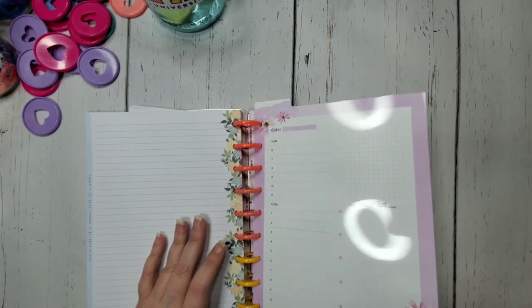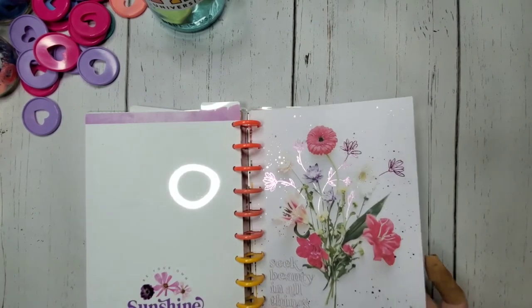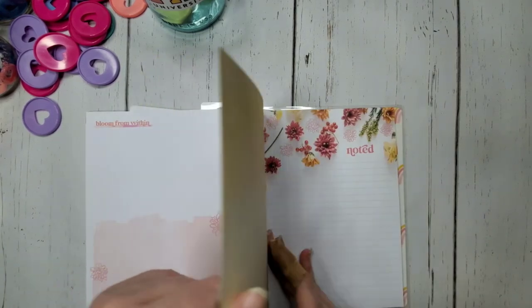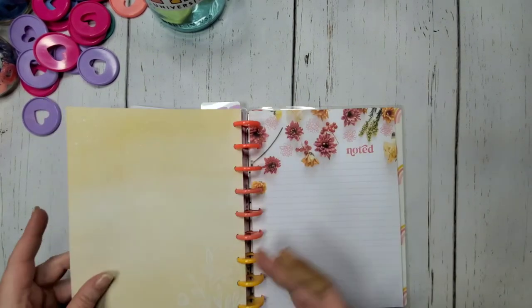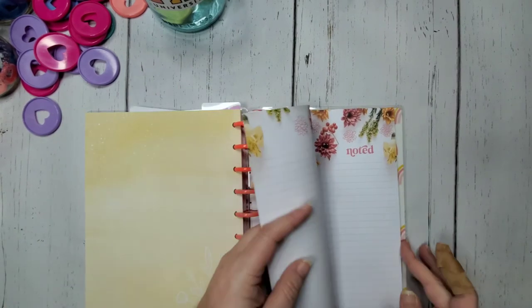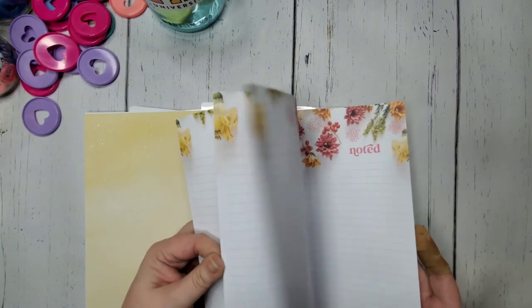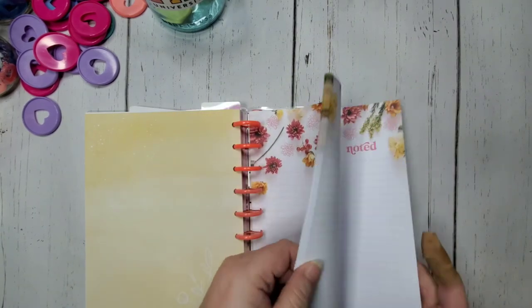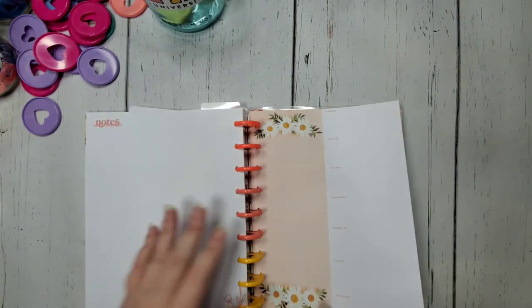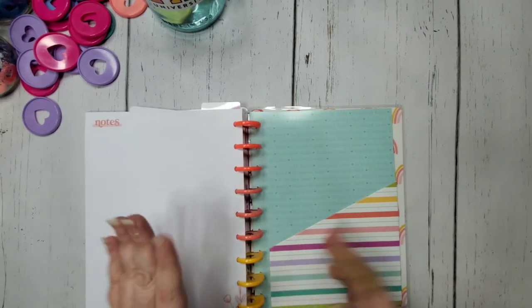So this is a dry erase board. I think this is from Pressed Florals, and I think this is a dash, yeah, this is Pressed Florals. So, dashboard, vision board, whatever you want to call it, dry erase board, and then this really pretty paper. This one's got days of the week on it. I might need that for something.